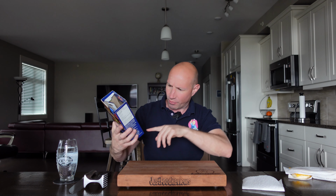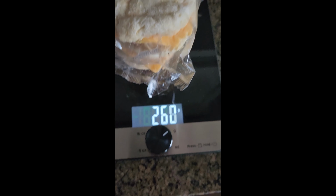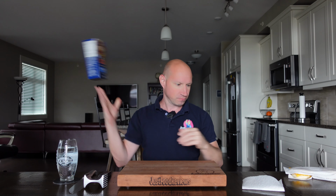There's the box. The weight on the box is 252. We'll do the official weigh-in. Okay, weight on the box, 252. We are zeroed out. 261. So yeah, the plastic is probably negligible. So yeah, it does pass.